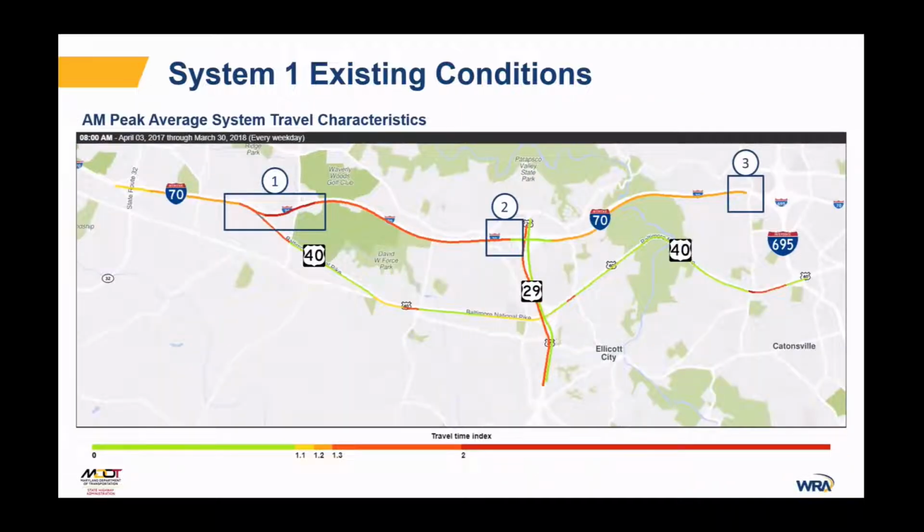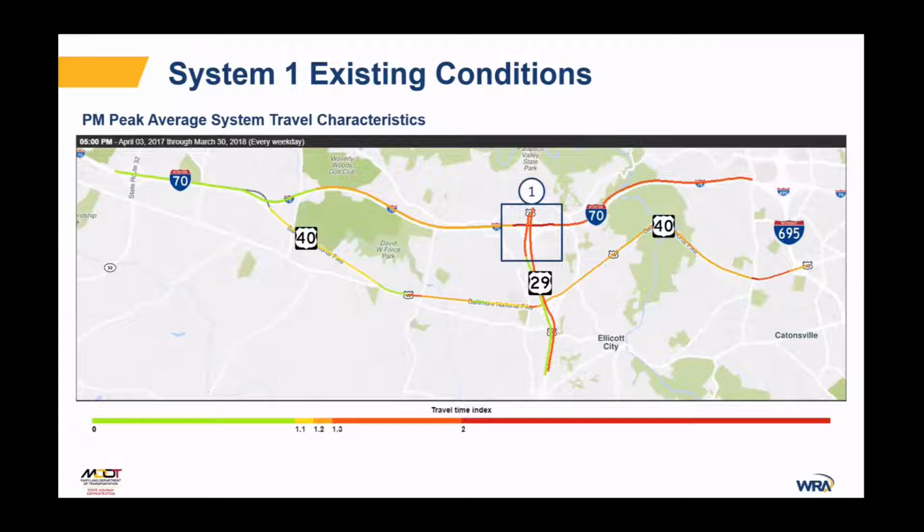As you can see in this travel time index graphic, this is the AM peak. The traffic congestion is quite directional. Here you can see the heavy to severe congestion, the red and the dark red, traveling along I-70 eastbound in the morning, particularly between the US 40 and US 29 interchanges. The reciprocal occurs in the PM peak direction, where I-70 westbound is the peak direction, with the major bottleneck being at the US 29 interchange.